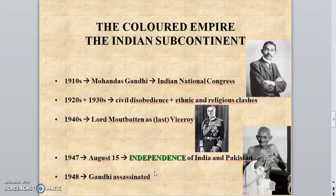Why? Because there was a very important man who became the leader of this movement towards independence, first of India and Pakistan, and then of the rest of the colored empire. That was Mohandas Gandhi, later called Mahatma Gandhi. Mahatma Gandhi had lived in Africa, but in the second decade of the 20th century, he went back to India, and there he organized the Indian National Congress, within which he worked for the independence of India.